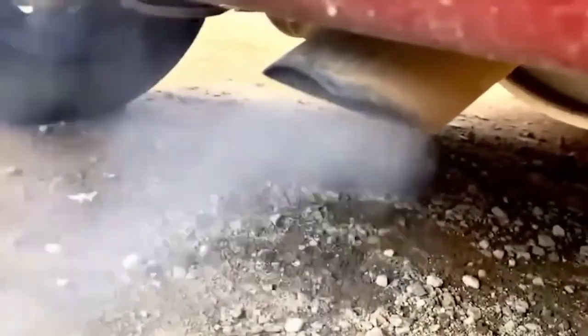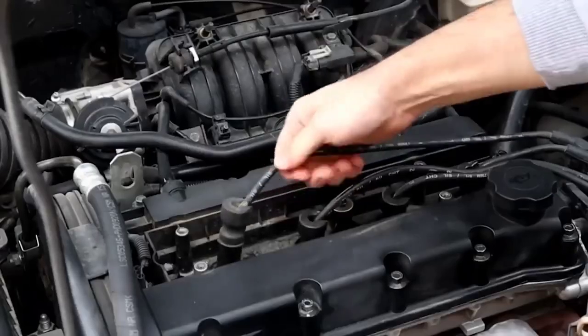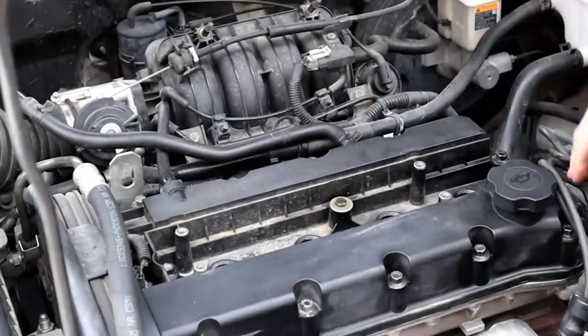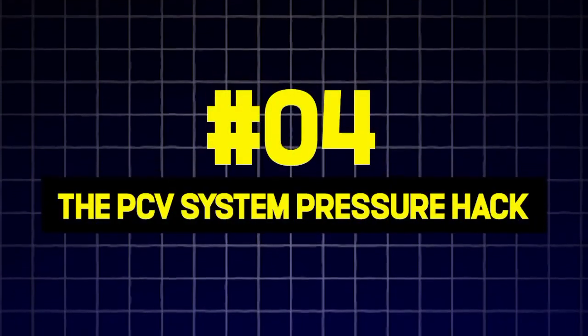This is only one side of efficiency. To unlock real smoothness, you need to balance how your engine mixes air, fuel, and a little trick of pressure that most people never consider. Want to find out? 4. The PCV system pressure hack.